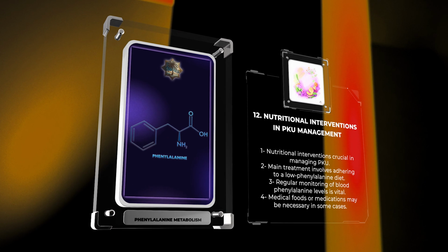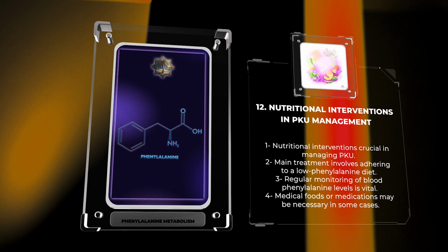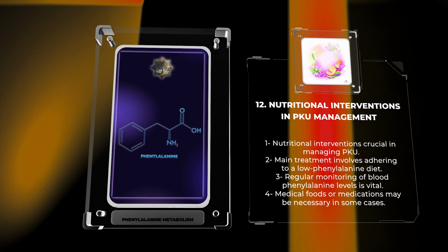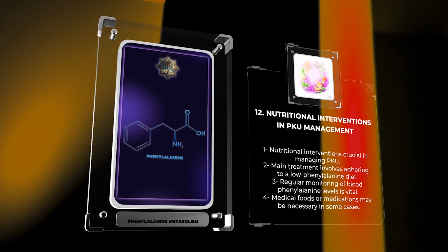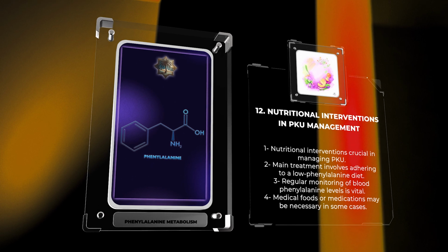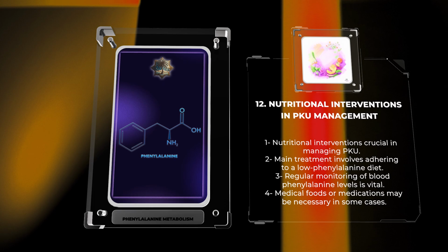The mainstay of treatment involves adhering to a protein-restricted diet low in phenylalanine. Patients with PKU consume specialized medical formulas that provide essential amino acids while limiting phenylalanine intake. Regular monitoring of blood phenylalanine levels is vital to optimize dietary modifications and prevent the accumulation of toxic phenylalanine levels. In some cases, individuals with PKU may require medical foods or medications to support the metabolism of phenylalanine and tyrosine.